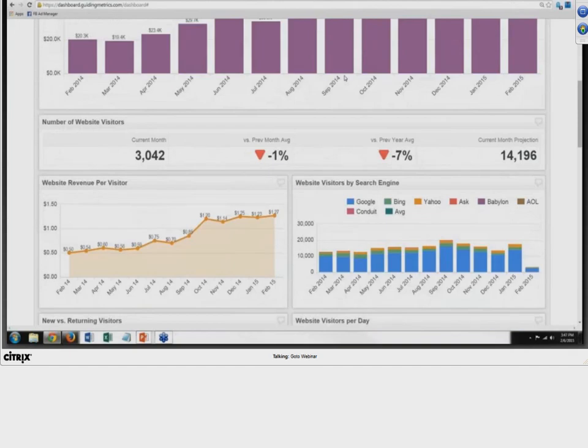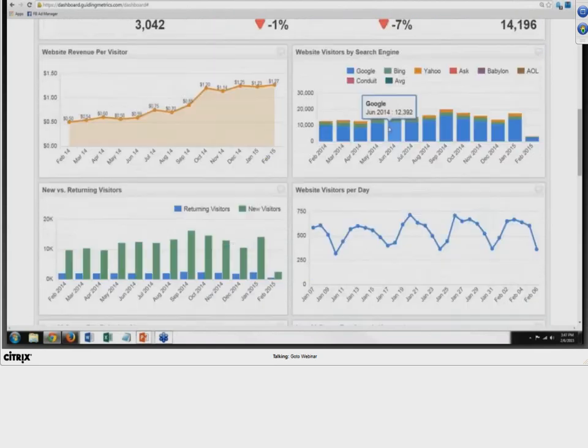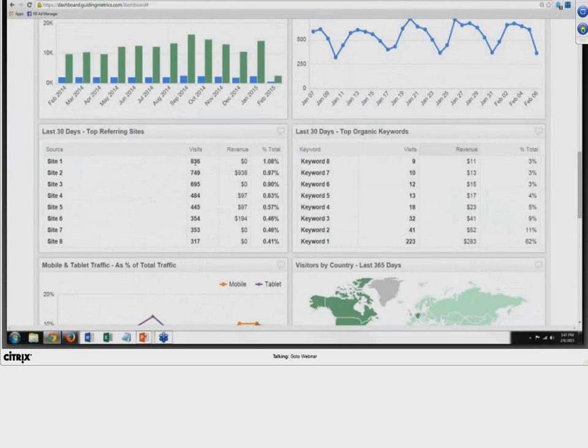Am I not getting enough traffic? And let's say my visitors are down. Well, then I start digging into why my visitors are down. I start looking at where my referring traffic is coming from. Hey, this site here that used to give me a lot of traffic is giving me a lot less traffic now, so I'll contact that site owner.